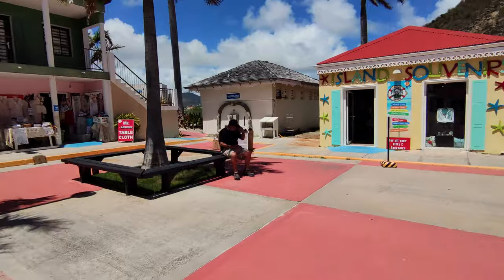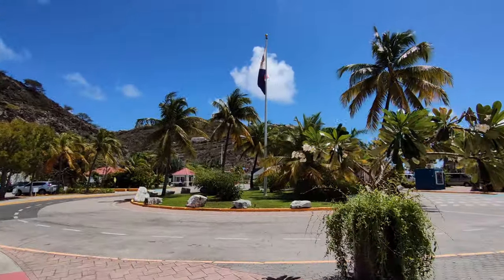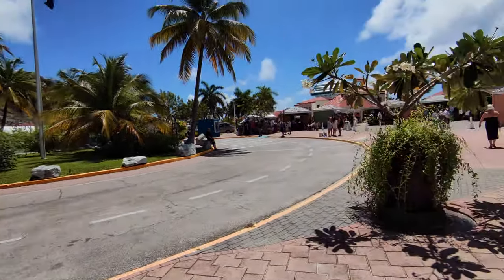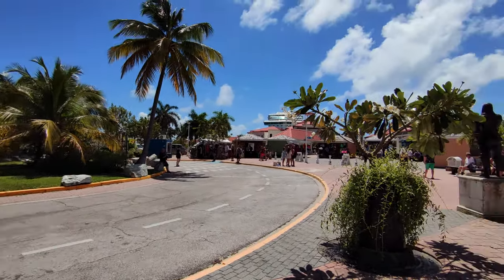This weather is absolutely gorgeous, by the way. And the scenery as well. What a beautiful place to come and visit. So like I say, even if you've got limited mobility and you can't go crazy far, get off. If you can, get off and walk around here. I think you'll really enjoy it. It's nice, friendly, and it's cool.